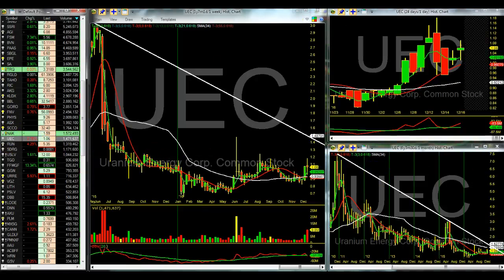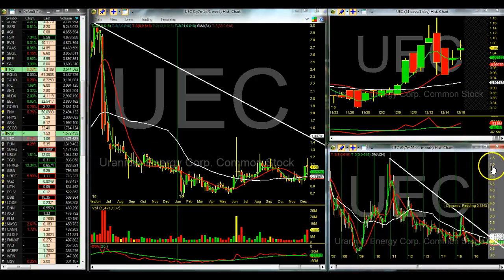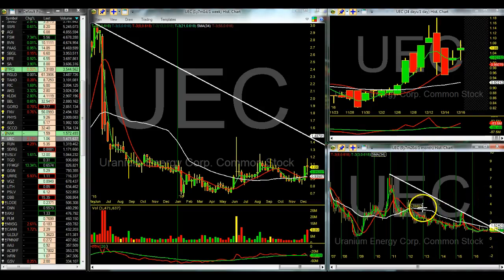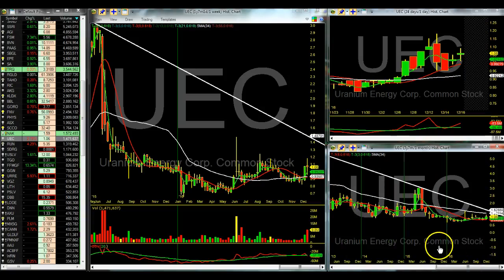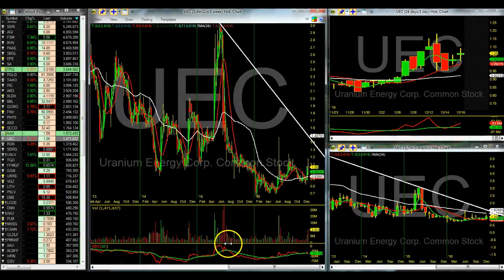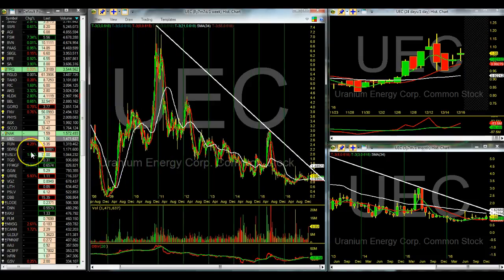UEC. I really like this chart. So that's why I'm in it. Price is in a huge pinch on a long-term chart. Has to decide up or down. And when it decides up, it's going to have to break that downside pattern. Price is in a pinch. Looking for a break above the 34 on a monthly chart. Looking for some kind of explosive move across the 34 on a monthly chart.